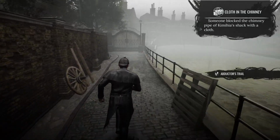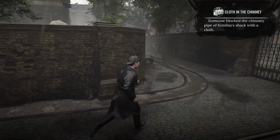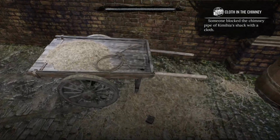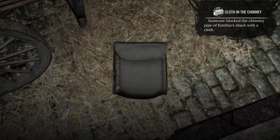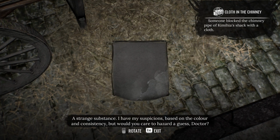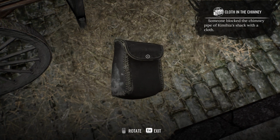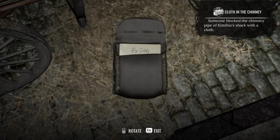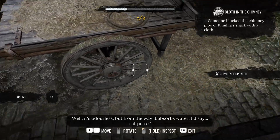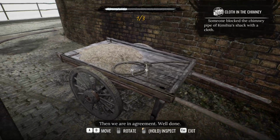Amazing. It's like this key is supposed to fit into this lock. Is this the cart? Aha. Tobacco pouch. A strange substance. I have my suspicions based on the color and consistency, but would you care to hazard a guess, Doctor? Opioids, indeed. Roy Soulsby. Could that be the name of our man? Well, it's odorless, but from the way it absorbs water, I'd say saltpeter. Then we're in agreement. Well done.